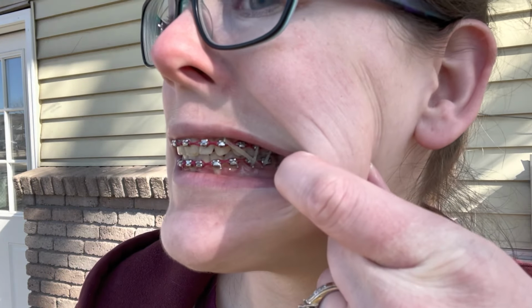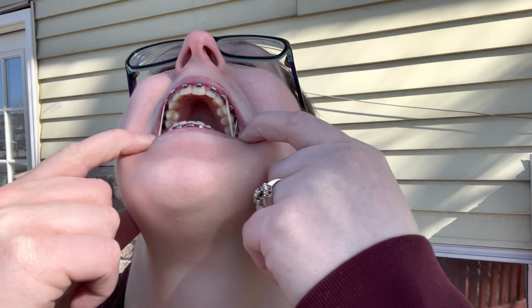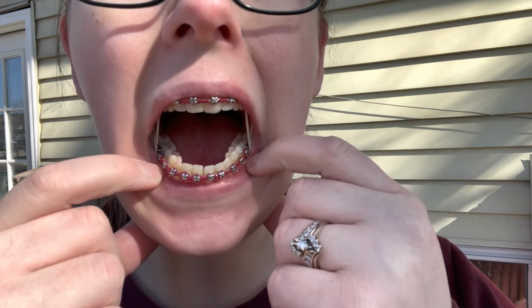My name is Jennifer and this is month 17 of my braces update, and I feel like it's been forever since I've done an update, but it's only been a couple days over. So anyway, I just want to show you what my teeth look like right now. This is my bite. Here's the top. And the bottom. Not too shabby. My neighbor's trimming their bush, so ignore that.